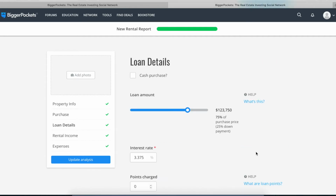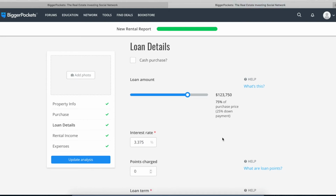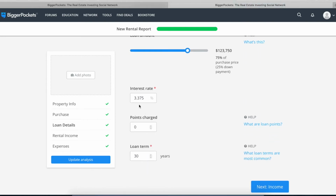Now for the loan details, again, my mortgage is going to be for 75% of the purchase price because I'm putting 25% down. My interest rate is slightly lower than my turnkey company was expecting. It's 3.375%. Points charged are 0. Loan term is 30 years.